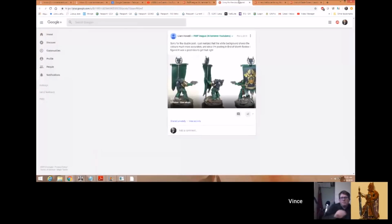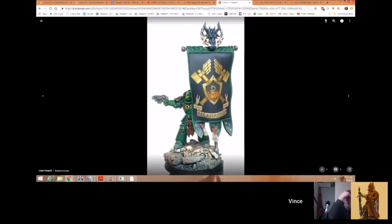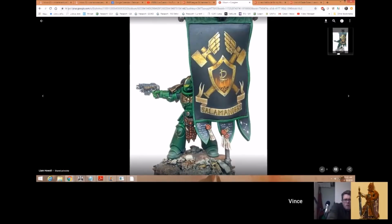Okay. So here we go. Liam had originally posted this and said he was looking for some feedback on the freehand and how he did overall. He had posted it with a gray background, but he liked it better with the white. So no problem. I read the other post before I saw this one. Okay. So I want to talk about a couple things here that aren't the banner just very quickly. Things I really like and things I think we could take a step up.